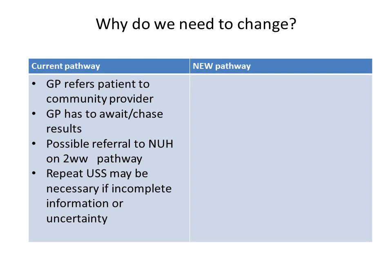Why do we need to change the pathway? Well, in the current pathway, symptomatic patients who need a scan may have a scan in the community. The GP has to begin this process, and there may be a delay, more than 1 or 2 weeks. The results have to be awaited and even chased, and the patient has to return back to the GP surgery if she has a high-risk ovarian cyst, only to be referred on to NUH using probably a 2-week wait pathway. If the ultrasound scan that's been carried out in the community is incomplete or uncertain, then the scan may need to be repeated.